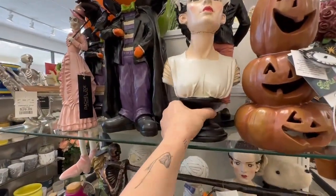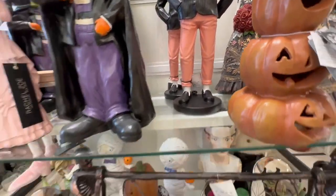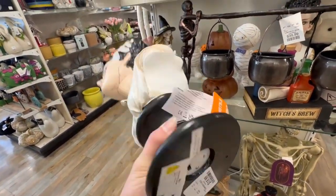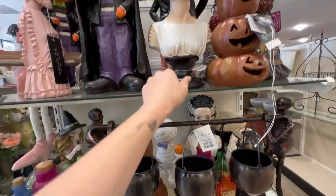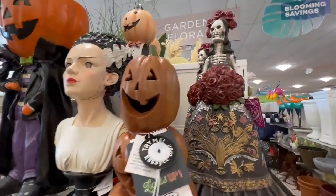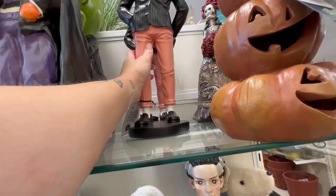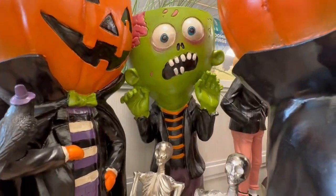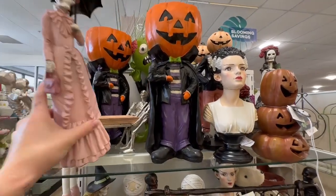Okay, do we remember last year how crazy everyone went for the Bride of Frankenstein bust? Well, here she is in all of her glory. Honestly, it's beautiful as is, but I've seen people make her look a lot better. But at only $20, you cannot beat it. I was trying to get a price on this pumpkin guy. He's $20. I think he's such a dapper gentleman. And then they just have a lot of other really cool figurines here. So if that's your jam, get yourself over to HomeGoods. Also, love the zombie guy back there. I think that's really cute.